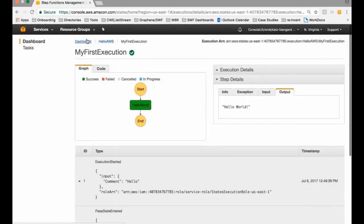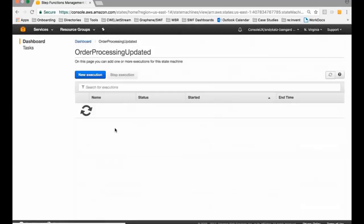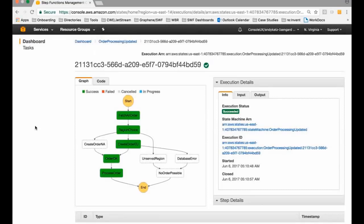This is interesting, but let's look at a more elaborate example, in this case, an order processing example. So here's an example of potentially an order process from two regions, say US and Europe. And we're reading orders off of a Kinesis database. So we want to fetch an order, identify the region. If it's a region we serve, create the order. If we have some errors, handle them. Otherwise, process the order and move on.